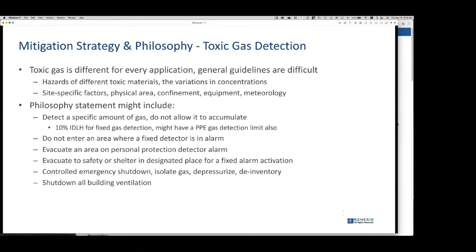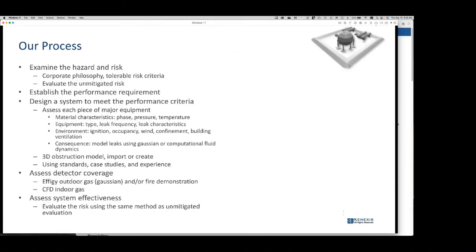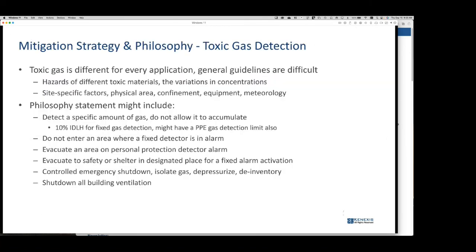All right, that's good. So has anybody ever come up with a philosophy or a strategy for toxic gas detection, or for a fire, right? So toxic gas detection is good. There are things here you can see, right? So there's immediately dangerous to life and health. They want 10% of that number as their detectable number. That may or may not be the right number. It depends on the gas. Do we need to have personal protection gas detection limits? Where do we make those decisions?